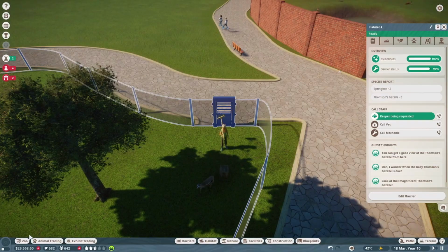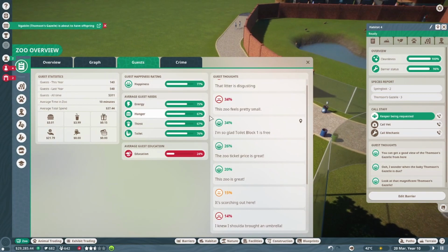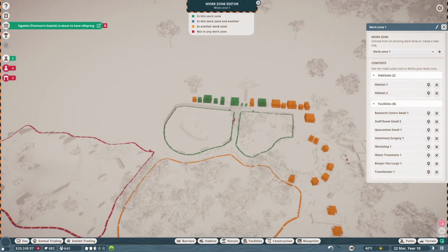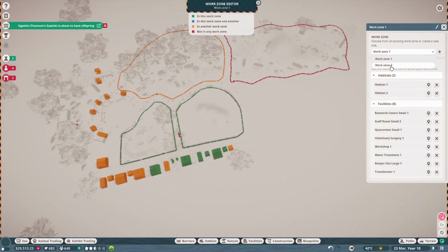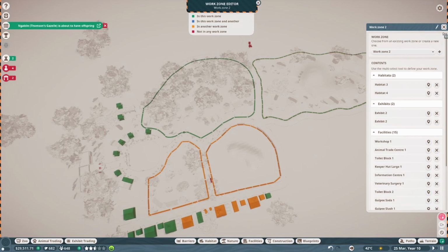Work zone set up. Oh, I completely forgot. We have work zones, so we need to change the work zones for this area. So let's do that. Let's have a look at work zone 1. All of this stuff, and then work zone 2 is this. So we're gonna have to have this in work zone 2 as well.